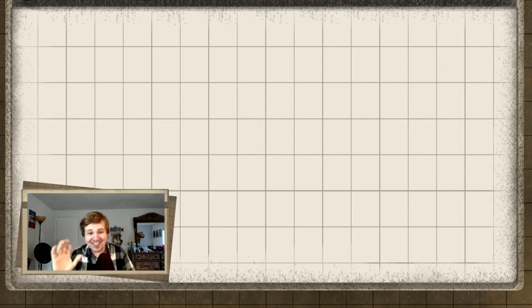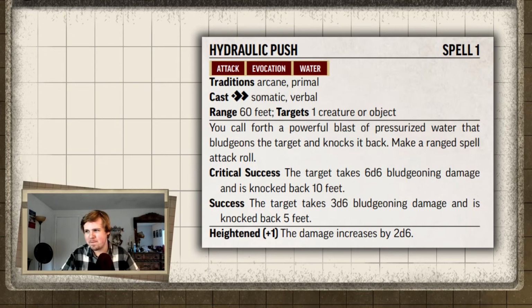God, this system loves triggering me and making me think of focus spells. Hydraulic Push, Arcane and Primal Domains. For 2 actions, you make a spell attack roll on 1 creature or object, and if you succeed, you knock it back 5 feet and deal 3d6 bludgeoning damage.